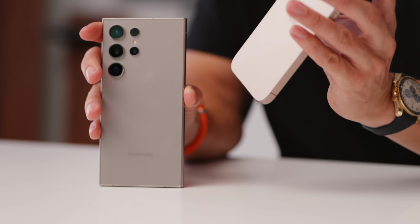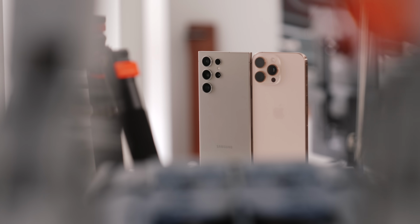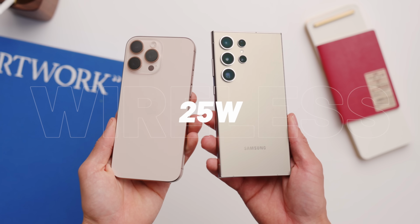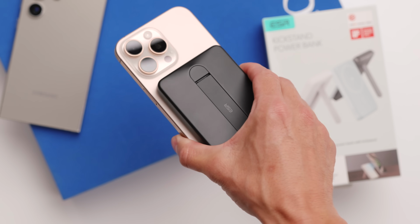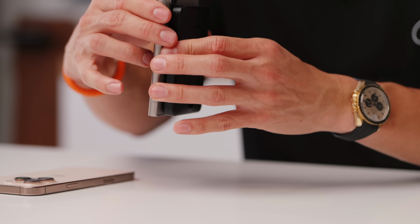But flipping them around, the key difference on the back, other than the camera modules, which we'll talk about in a second, is something that I've missed from my S24 Ultra since I've switched to iPhone. It's obviously MagSafe, those little magnets at the back, mostly for accessories. Both still charge wirelessly at 25 watts, but having MagSafe is a pretty big advantage if you're into the accessory game. For example, I've got this wireless charger here from ESR that has this little kickstand, so I can use the phone and it doesn't wiggle or come off, whereas it still technically charges the Samsung, but because there is no magnet, that just slides off the back.